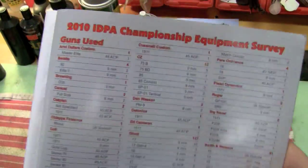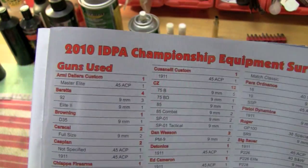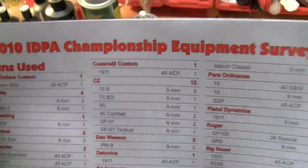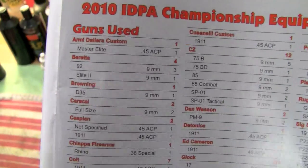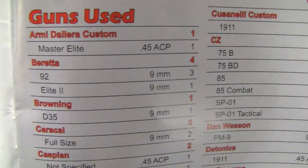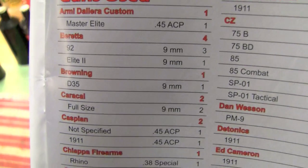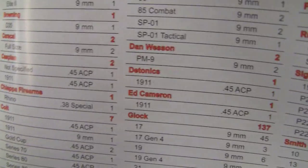So, not to belabor the point, they did a service to us all. 2010 IDPA Championship Equipment Survey. These are the guns used. Okay. So you can see lots of makers. Beretta 92. I shoot only 3 people. Wah wah wah. Now let's just go through here.